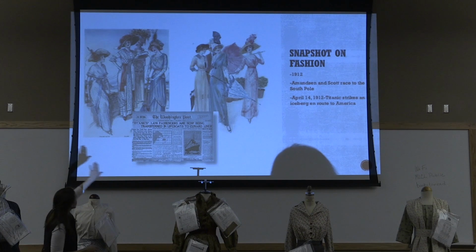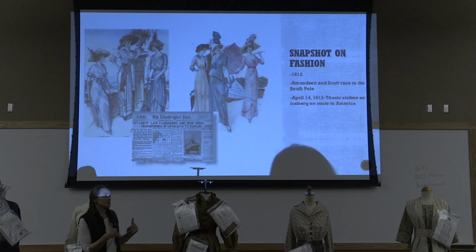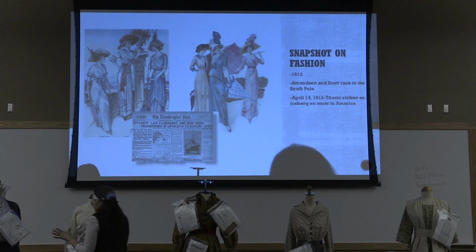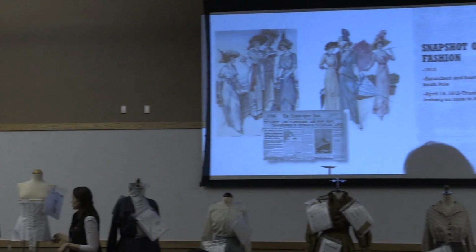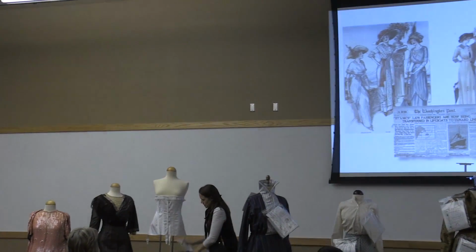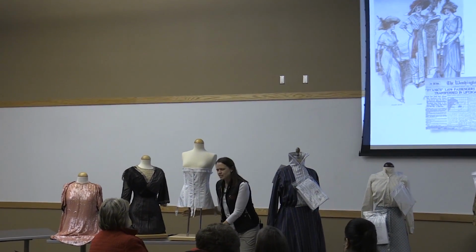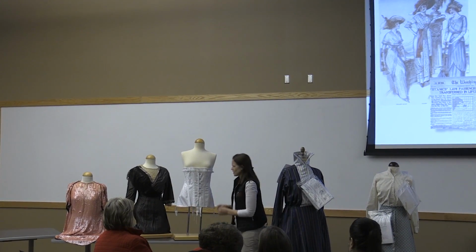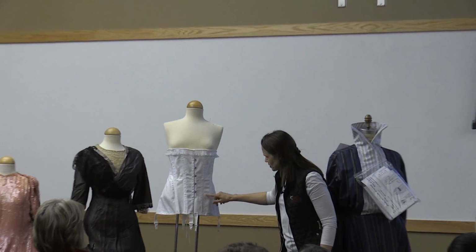And so just to give you a snapshot of what this looks like. All of these garments up here, and this is called inside out because I do have some undergarments that I've made as well, and we'll go through them as we look at the different fashions here. But all of them would have a corset that's similar to this one here. We've had a lot of discussion about the corset. Corsets always tend to get people talking. But this is a corset typical to the era.